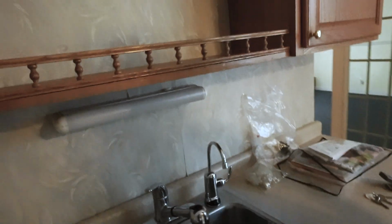But yeah, this is by far, I think we're all excited about this space. And we're keeping the tile like we did in the bathroom. We're going to just keep the tile, clean it really well, clean the grout really well. All right, what do we got next?